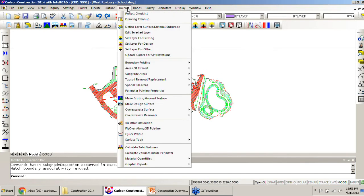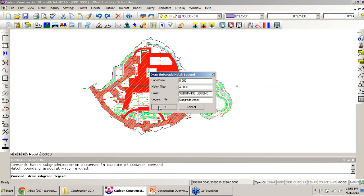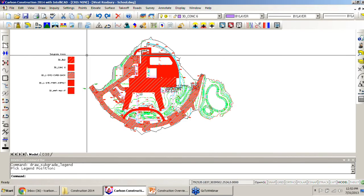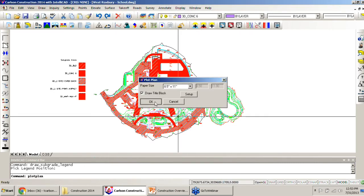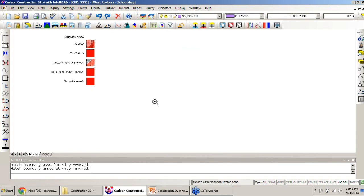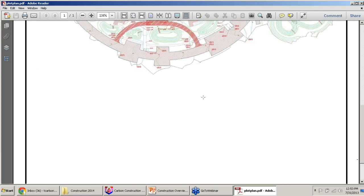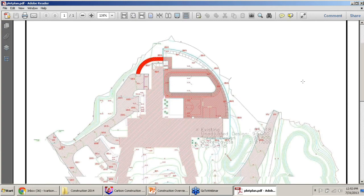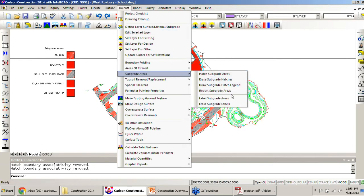You can draw a legend of these under Takeoff, Subgrade areas. Draw Subgrade hatch legend, and I'll say OK, and pick this to the side. All right, and then if I wanted to print this out, I can go to Takeoff, Graphic Reports, Plan View, and I'll just say OK there. Now it's going to create a PDF of my job with that subgrade maps in there. Okay, I'm going to go to subgrade areas and erase these now.